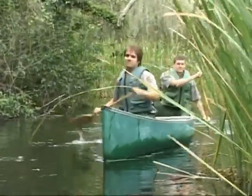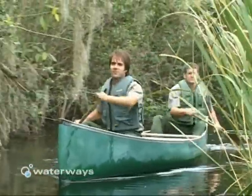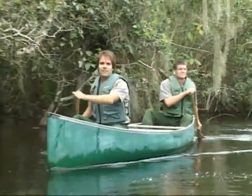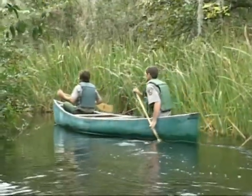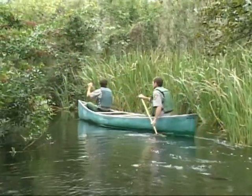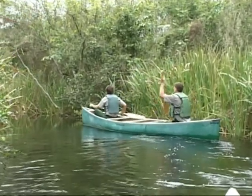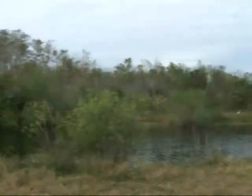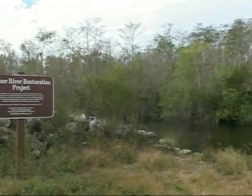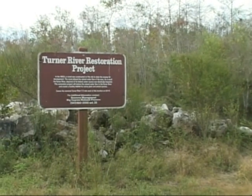Park staff drafted a restoration plan in 1980, but money for the project did not arrive until 1988, when the Park Service partnered with the Florida Department of Environmental Protection, South Florida Water Management District, and Collier County to obtain the people and equipment necessary to get the project underway. Thus began the Turner River Restoration Project. Its mission? Restore water to the river, and by restoring the river, restore the strands and prairies.